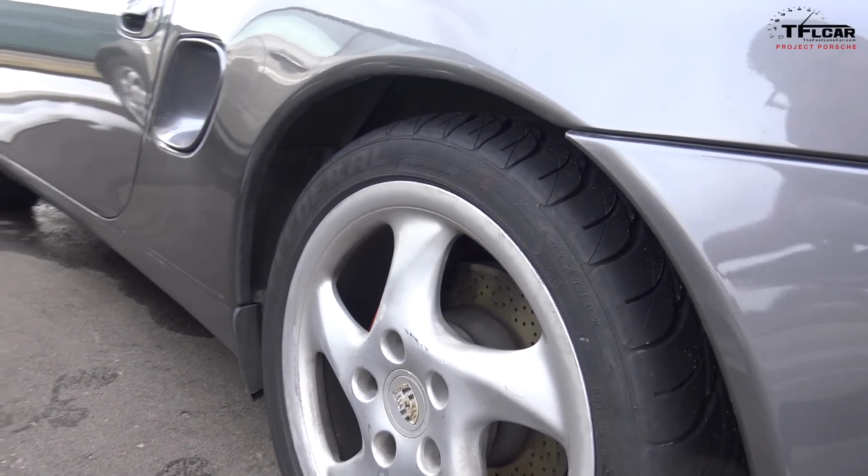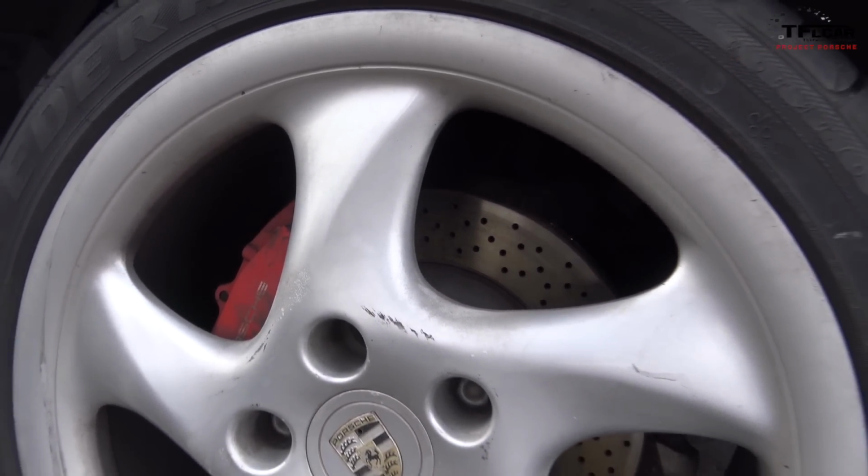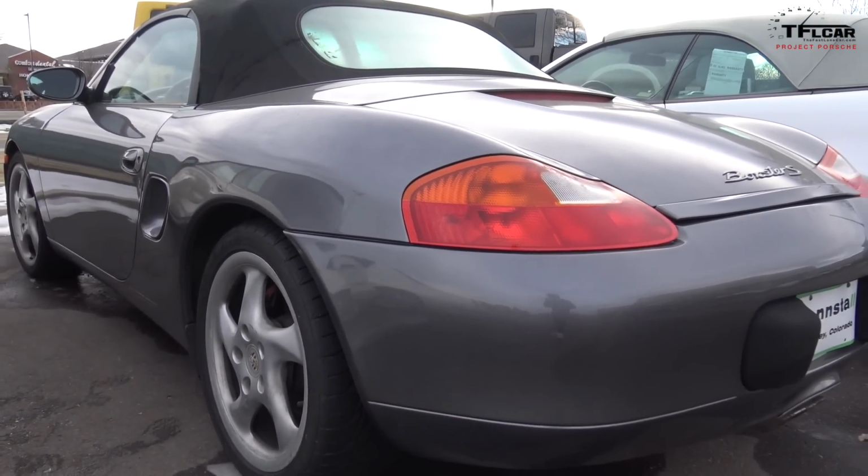Speaking of wheels, they are also wider. And what's that I see under there? Yep, those are 911 brakes. So larger brakes on the Boxster S. They're a little bit lower, a little bit firmer. They handle a little better.